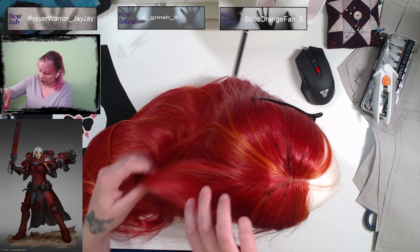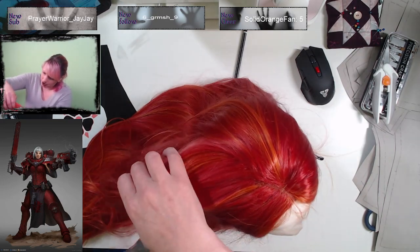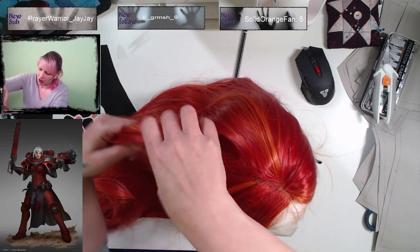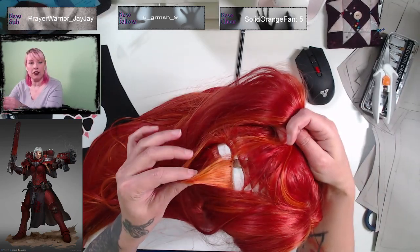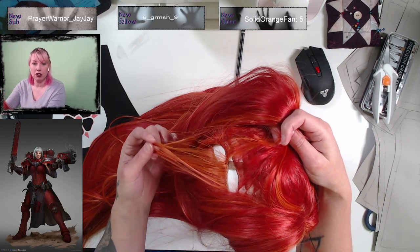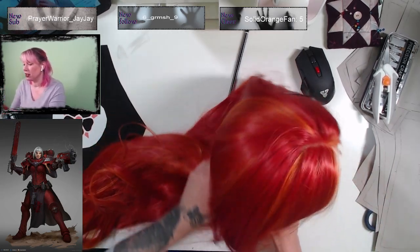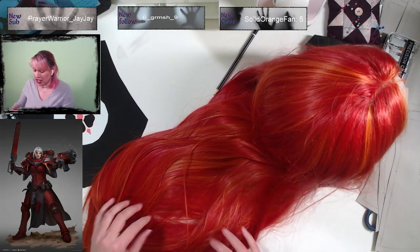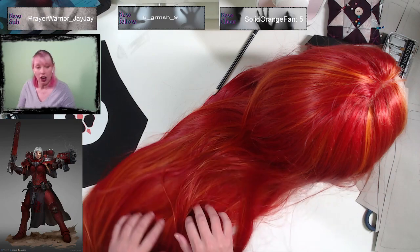So what I've done on this one, see if I can grab a hair bit in between all the wefts. Oh, there we go, there's one. So what I did is added the wefts on top of the existing wefts. Now, it looks really great, but the problem is at the moment, you can see how much hair she's got. It's become really, really thick.